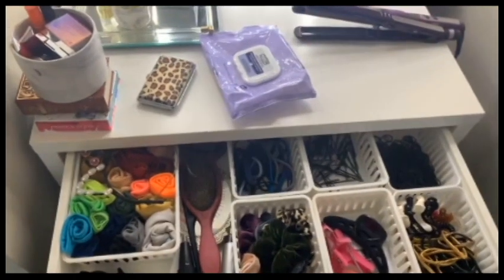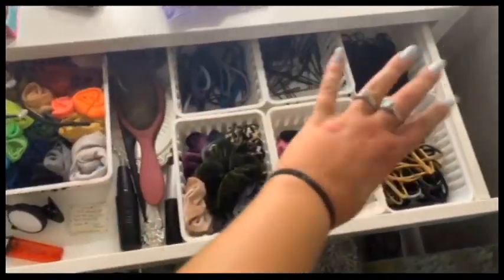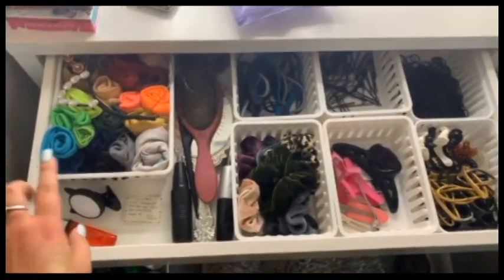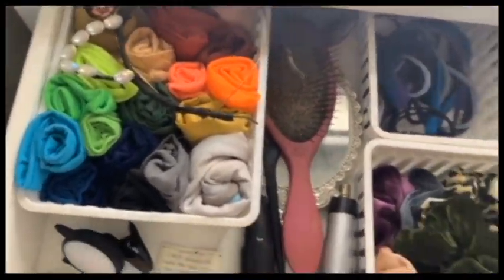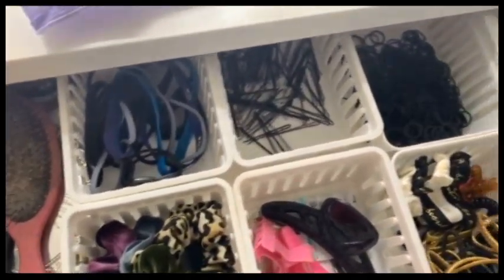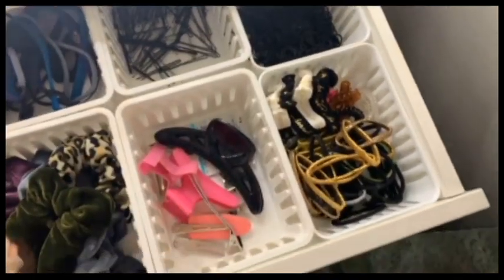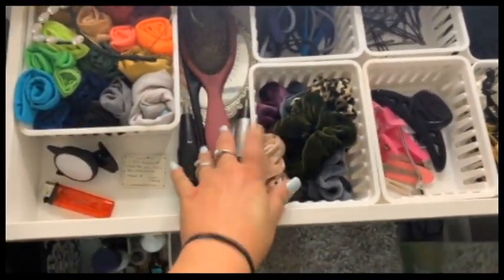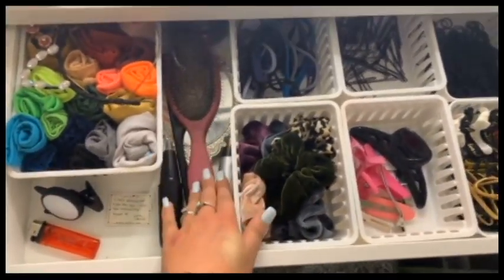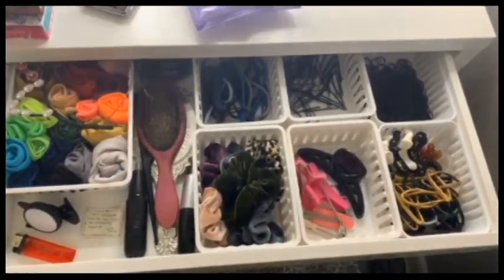Okay, this is my vanity drawer. Literally, these headbands were just everywhere. All this was just spread out everywhere. And Natalie went and look, she organized all my headbands, hair ties, bobby pins, little tiny, what do you call these things? I don't know. And then other hair ties, clips, scrunchies, little shavers, a mirror, my brush. I just thought it was the most aesthetically pleasing thing ever. Thanks, Nat.